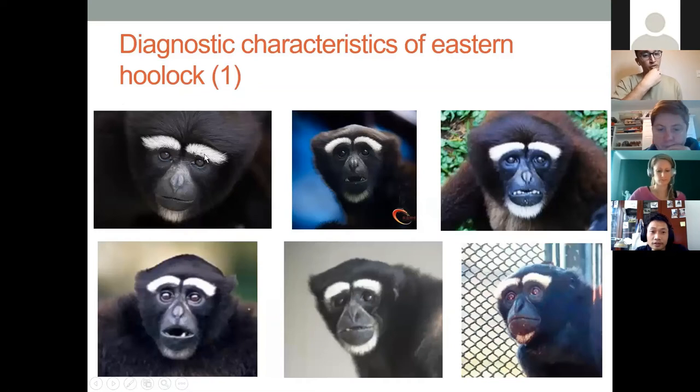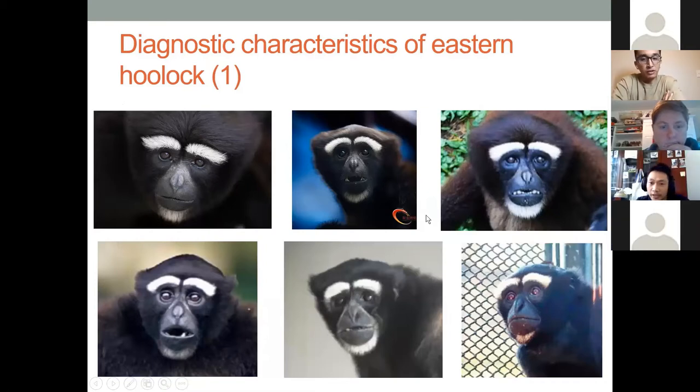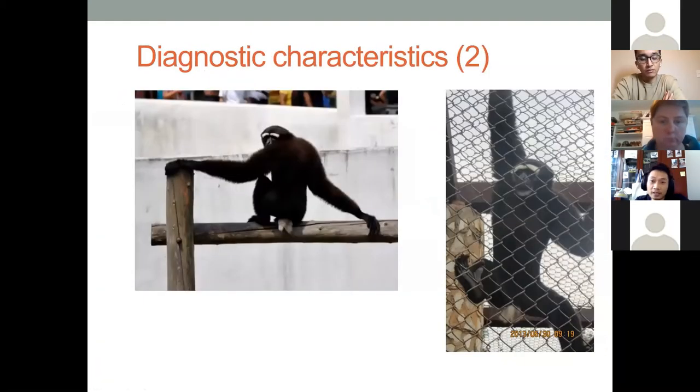From these photos, we can clearly see the white beard, and then there are some white hairs around the eyes and nose. So the white brows are well separated.